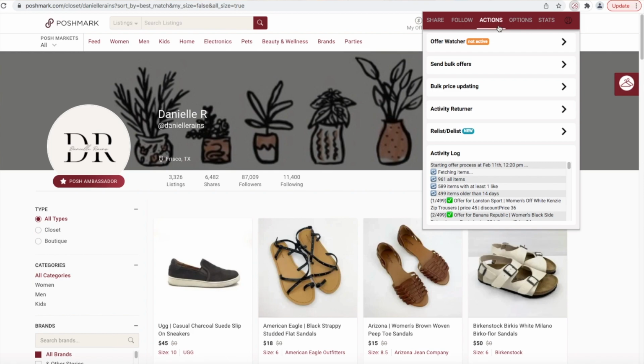As you can see, this actions tab here has the most actions for you to do. There are a million things that you can do. Honestly, it's endless what you can do with this extension. There's not something you can't do with this extension. I promise you, even if you only use it for one or two things, it's still going to be worth your time and worth your money to get it.